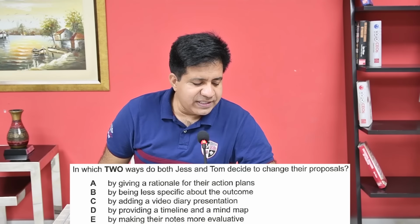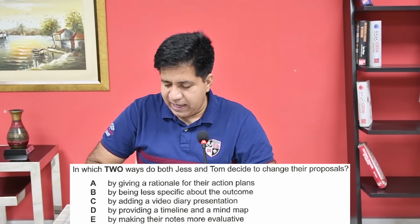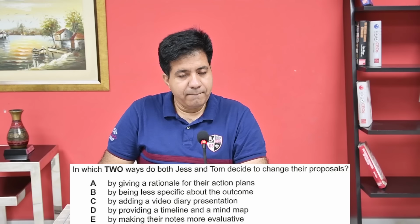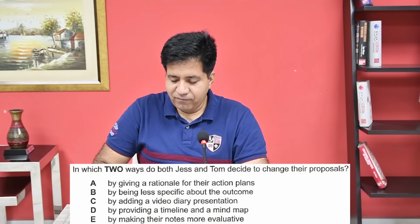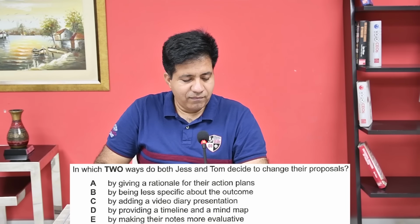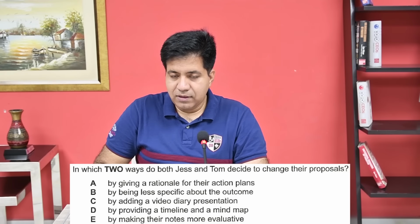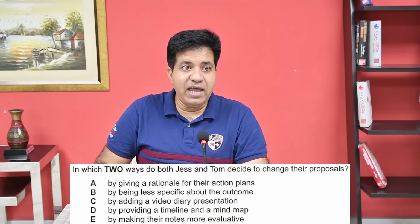Have you drafted your proposal yet? Yes, but I haven't handed it in. I need to amend some parts. I've realised the notes from my research are almost all just descriptions. I haven't actually evaluated anything, so I'll have to fix that. Oh, I didn't know we had to do that. I'll have to fix that.